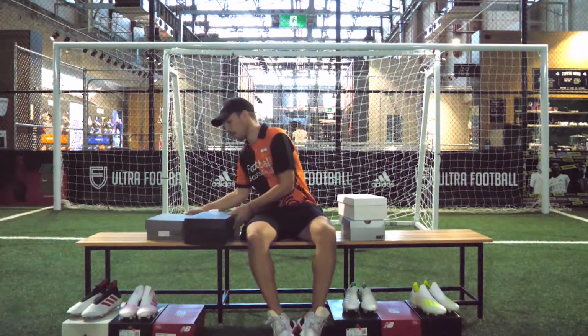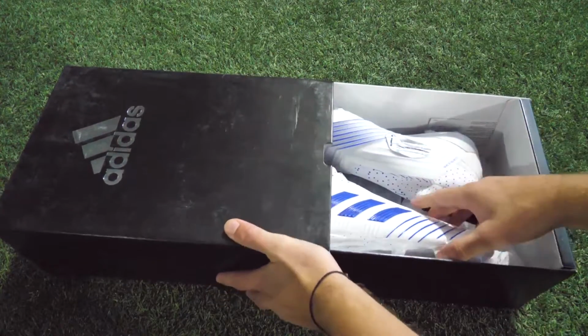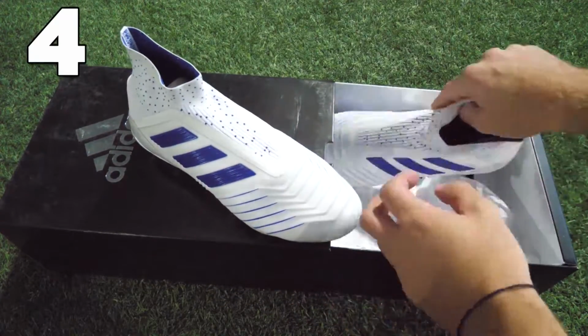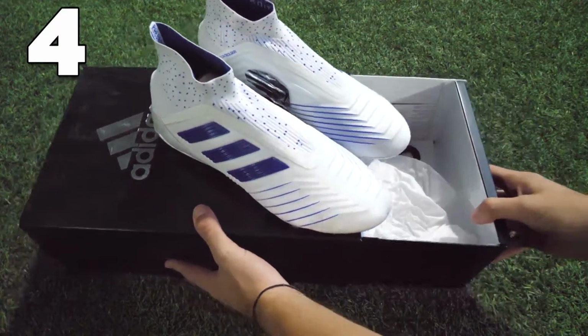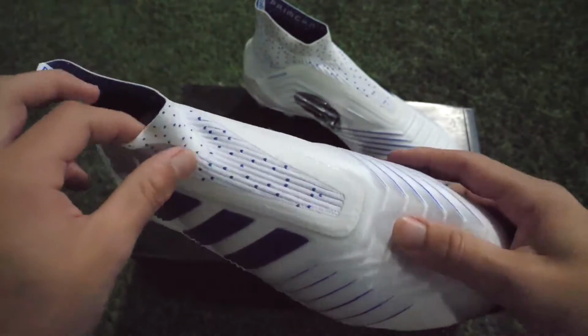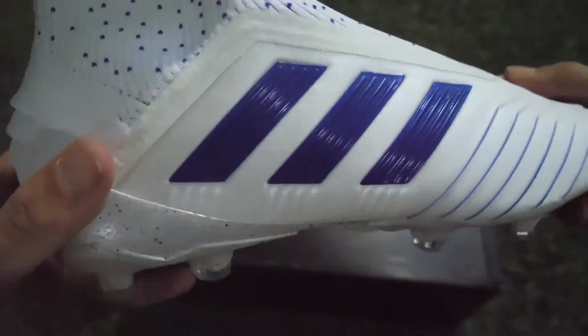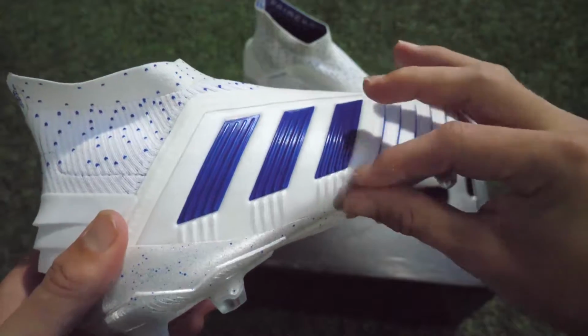I can tell you already, we're looking at Adidas again. And as we open it up, what boot could it be? Obviously the one that we haven't looked at quite yet. We're looking at the Adidas Predator from the Virtuoso pack. Obviously the whole pack is included in this because they are all white based boots. Now this has to be my favorite of the bunch though.